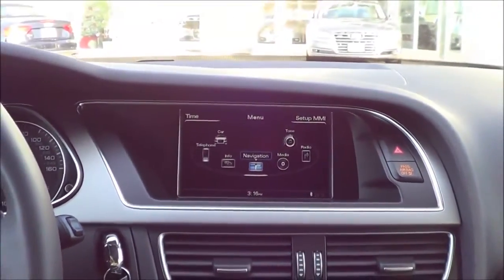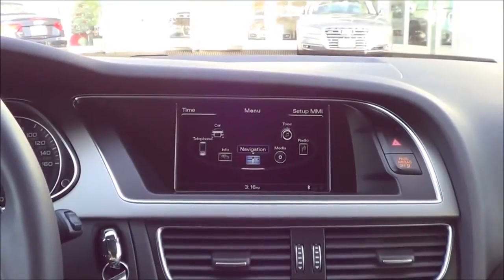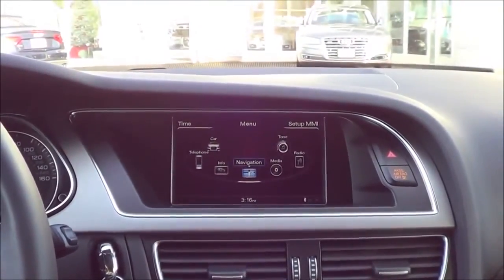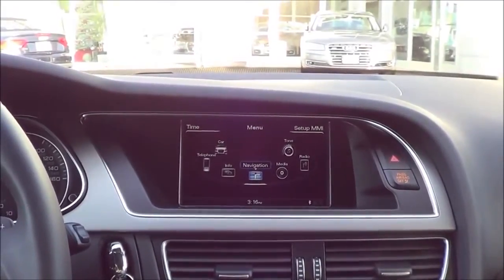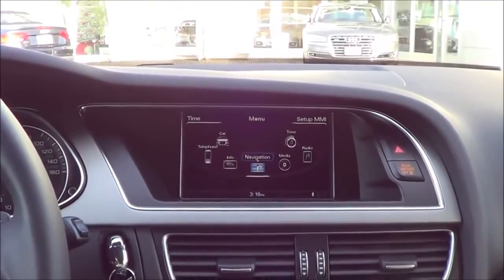So overall, it's pretty easy to use the Audi MMI interface once you get used to it. The rendering is decent quality, and I just wish they would make the system just a little bit bigger, but overall, it's pretty easy to use.